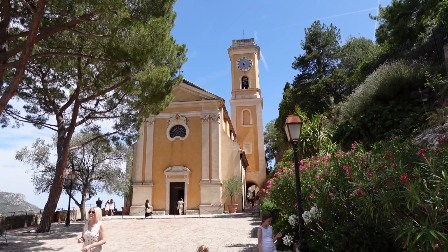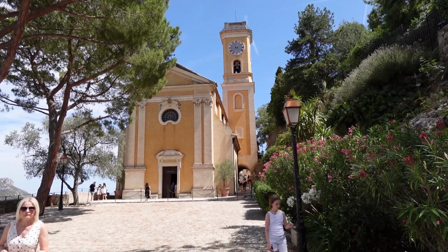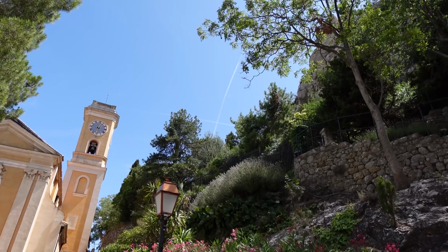So the church behind me is called, and I'm going to pronounce this wrong, so apologies to anybody that's French, it's called Leigh. It was constructed in 1764 and took 8 years to build.